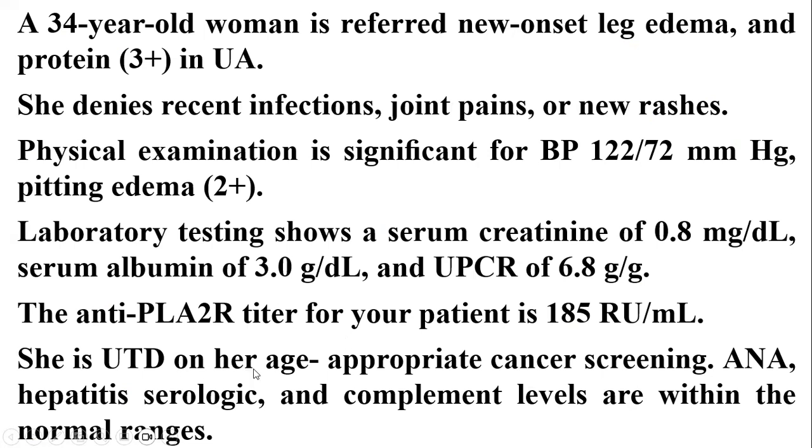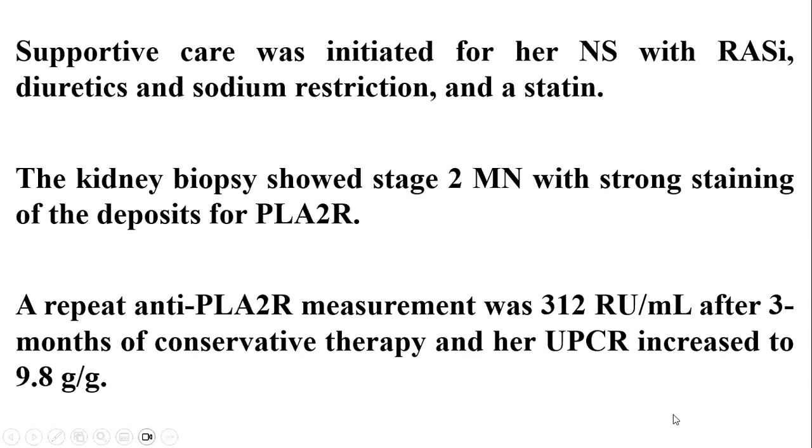She was up to date on her age-appropriate cancer screen. Her ANA and hepatitis panel for both hepatitis B and hepatitis C, and HIV, were negative. Complement levels were within normal. She was initiated on supportive care for her nephrotic syndrome with RAS inhibitors, diuretics, sodium restrictions, and statins.